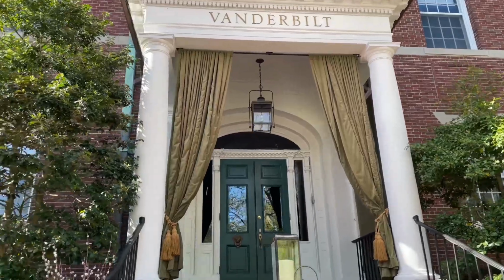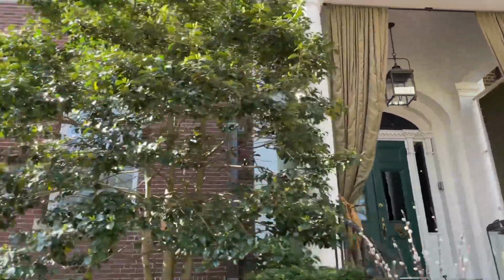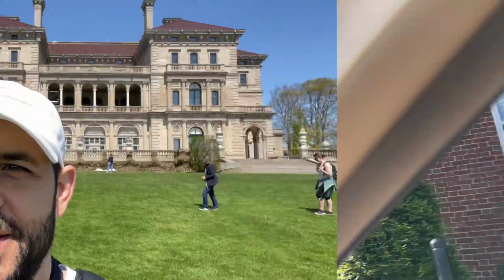Welcome to Newport Jaguar Tours. We're going to do a little bit of a tour this morning on the way to the Breakers. Newport has more colonial buildings than any other city in the United States, but Newport is really known for the mansions. So right here is the Breaker Mansion from the Vanderbilt family. It's 70 rooms, the property's 13 acres.